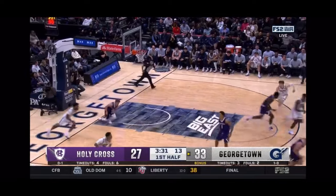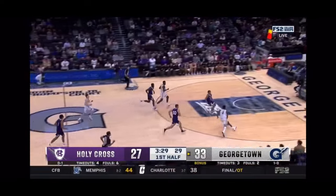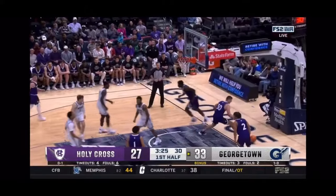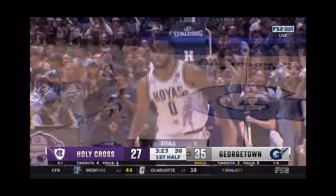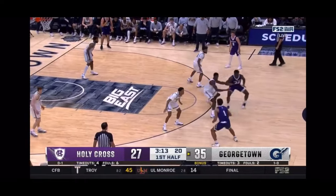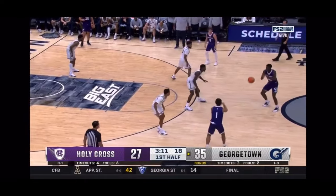Batchelder has his pocket picked. Epps amping it up defensively. The outlet pass to Styles. What a finish. 6 Georgetown steals have helped them to their biggest lead of the ball game at 8.